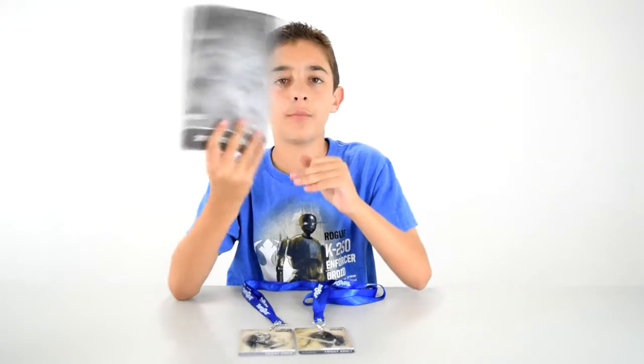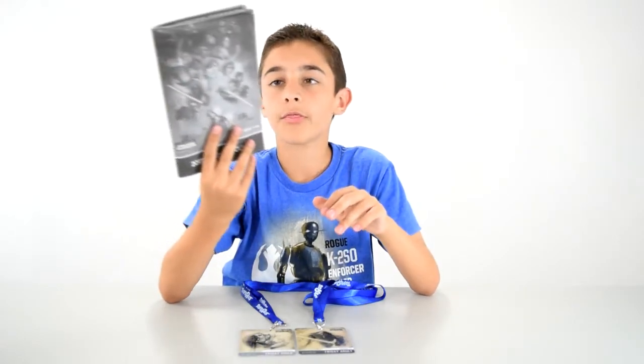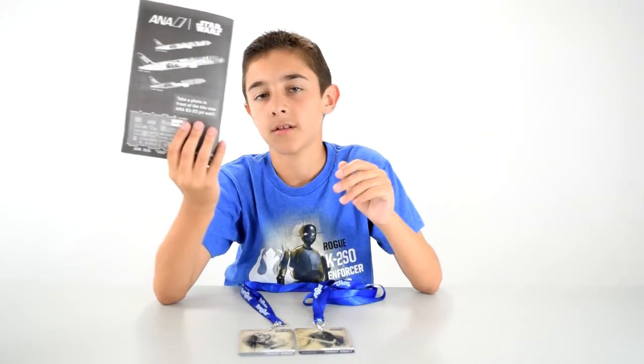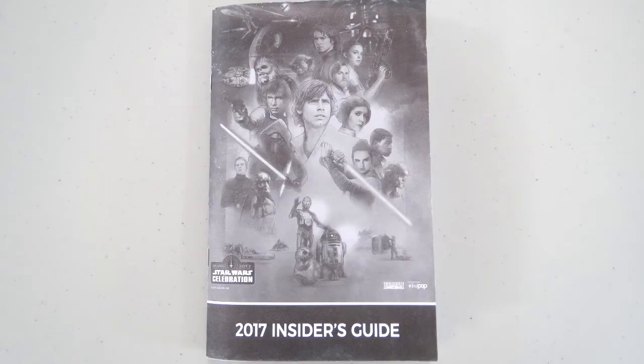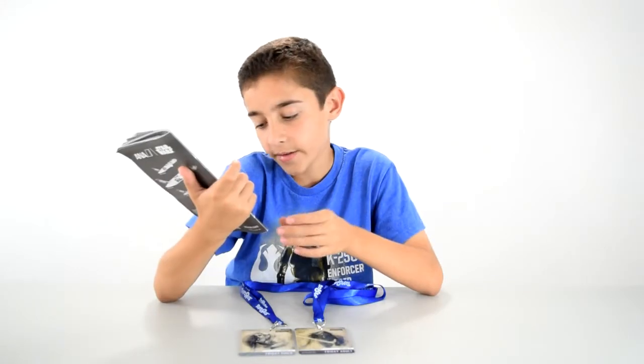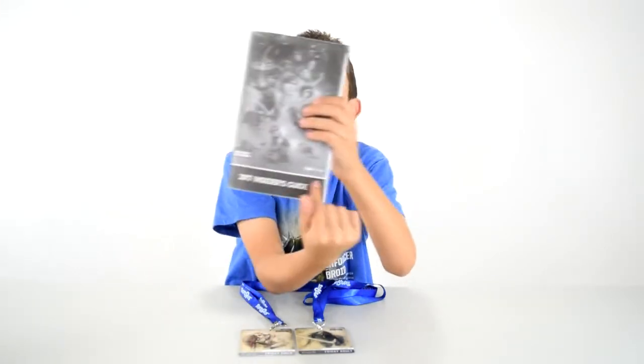And then they give you a little book. It's just a small book with small writing, along with no real pictures except for on the back that you see the planes and stuff, and then on the front. It tells you the layout of the entire place and what's gonna happen. Basically a guide, because it says 2017 Insider's Guide to learn to read.